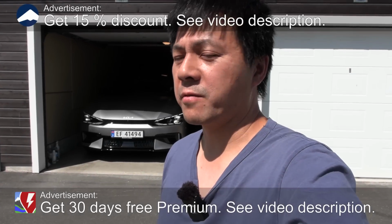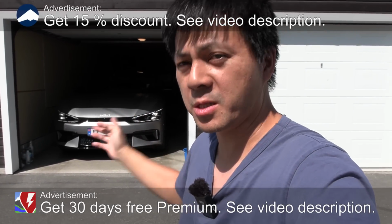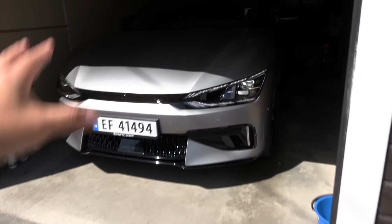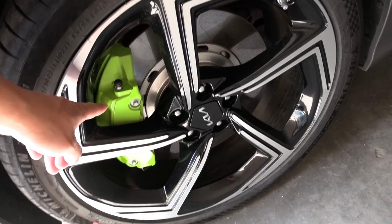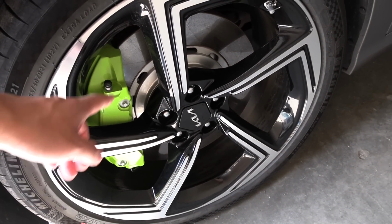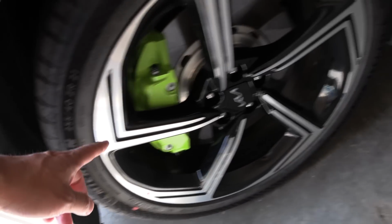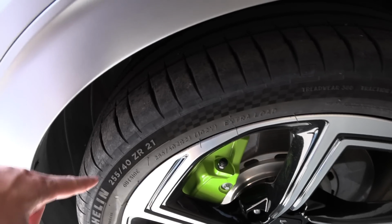Yo, what's up? We're now in front of the house, and behind me you see a Kia EV GT. This is the beefiest Kia ever. I can show that it has some design elements here, but what you will notice is these green-yellowish brake calipers. And we have Michelin Pilot Sport 4S, sticky tires, 255/40/21.